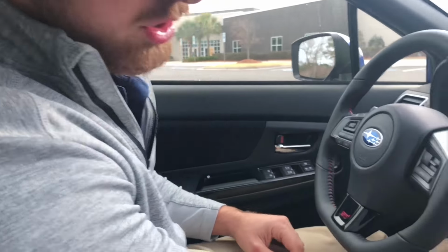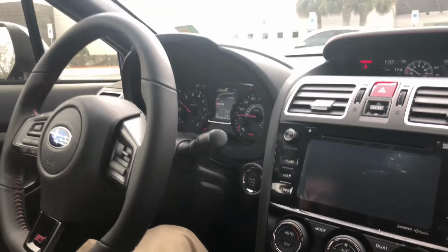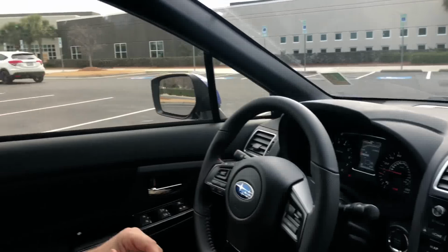So what you have to do to start it, with your foot on the brake and the clutch, you just press the engine start stop button and she purrs. So just getting started here on the steering wheel, we have a few controls on the left side.